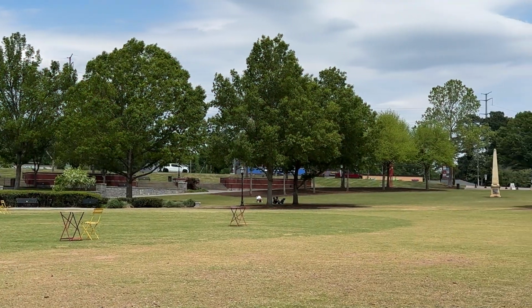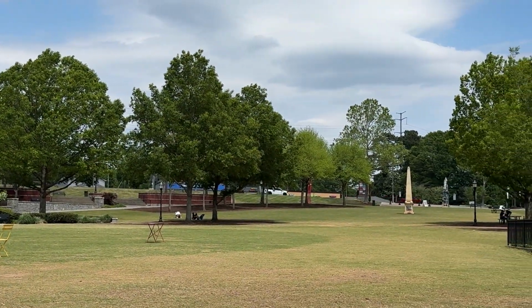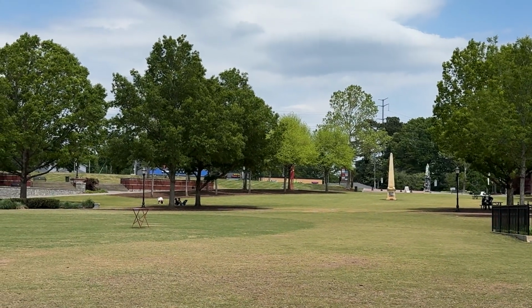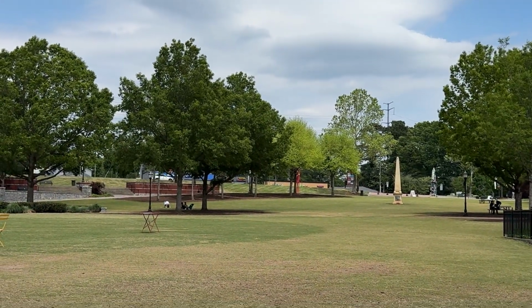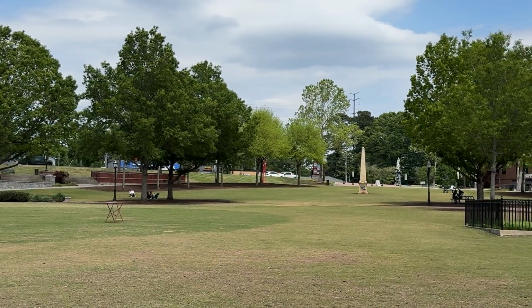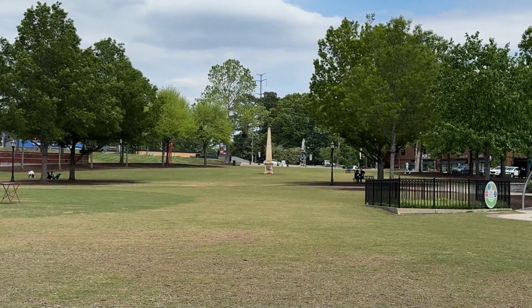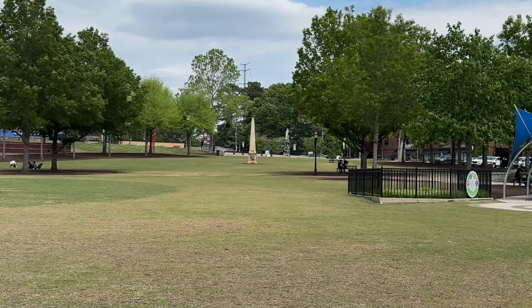The same actually goes for this park area. It doesn't look like there's a lot of people out here, but there definitely are more people during the evenings and weekends, especially right now being the middle of the day, most people being at work. There's not a whole lot of people out here, but it is a very popular place to visit.